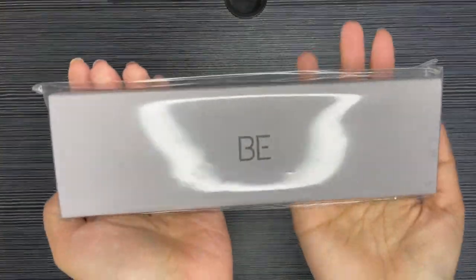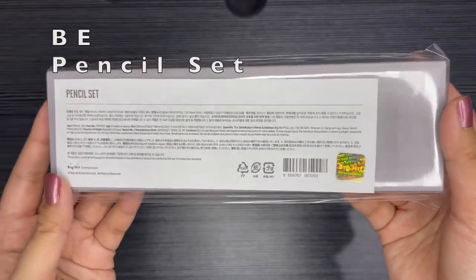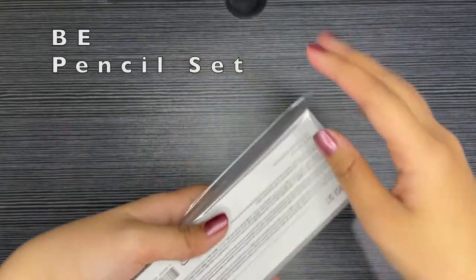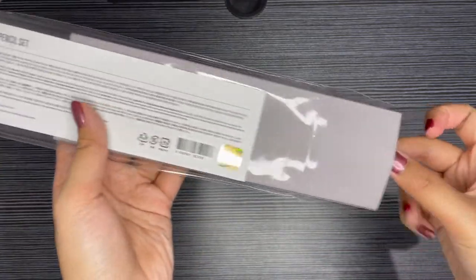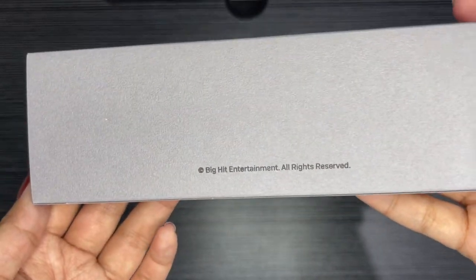Okay, so now let's look at the smaller items. First of all, let's start with this one. So this is the B pencil set, and of course it's also in gray. I love the color palette of this collection, guys. Super fan of gray, black, and white, so I'm very happy. There you can see, okay, Big Hit Entertainment All Rights Reserved.